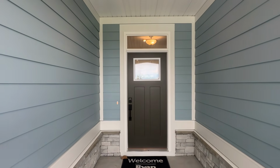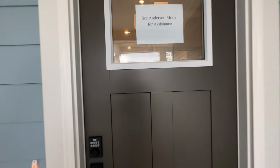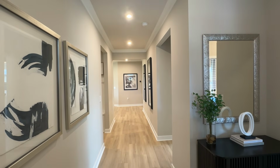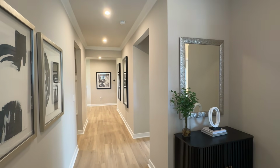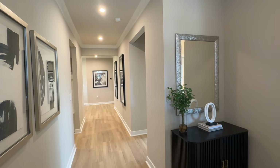And the entryway here is huge. So if you're moving a bunch of furniture in there, something like that, you've got a good bit of space to work with. Just entered inside the Palladio floor plan. So you've got a really deep hallway. They have it really nicely designed as well.